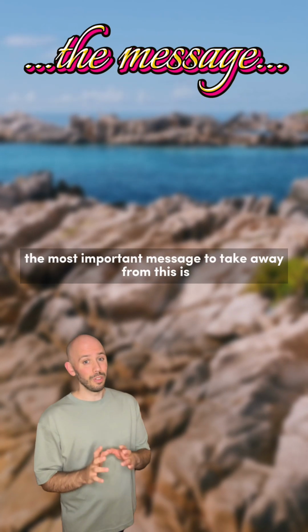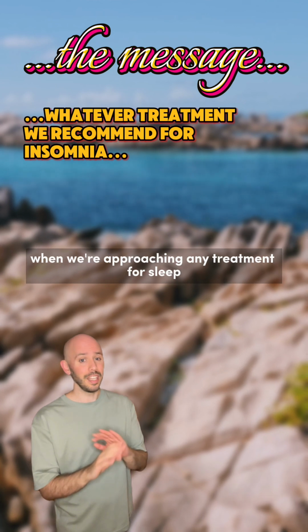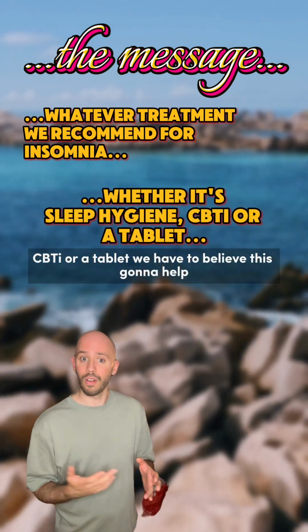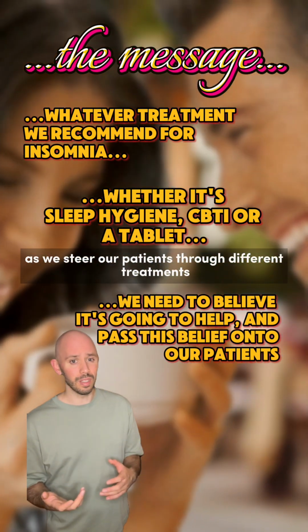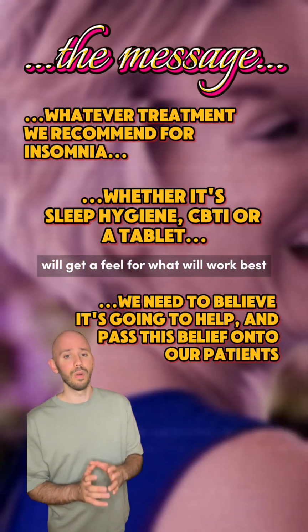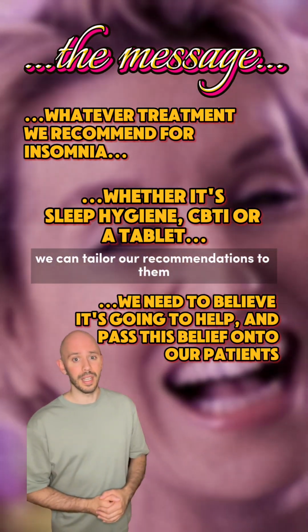To me, the most important message to take away from this is when we're approaching any treatment for sleep, whether it's sleep hygiene, CBTi, or a tablet, we have to believe that it's going to help. As we steer our patients through different treatments or courses, or go through them ourselves, we'll get a feel for what will work best for a particular patient, and we can tailor our recommendations to them.